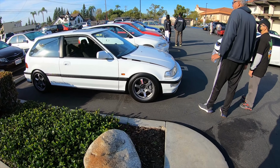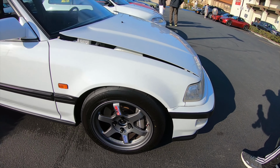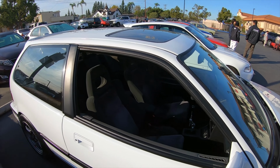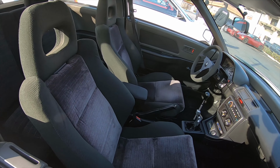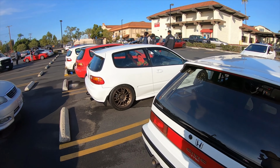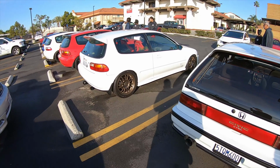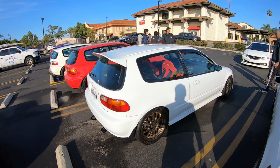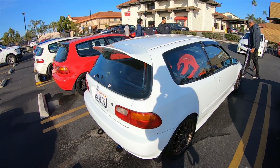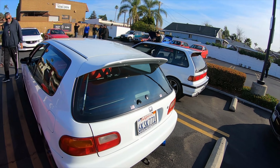Matt brought out his EF. So clean, so clean. Man, Matt drives. He's not afraid to drive the car. Let me clean my lenses a little bit. He's definitely not afraid to drive the car. One of the cars I'm extremely excited about. I'm super happy for everyone who's here.